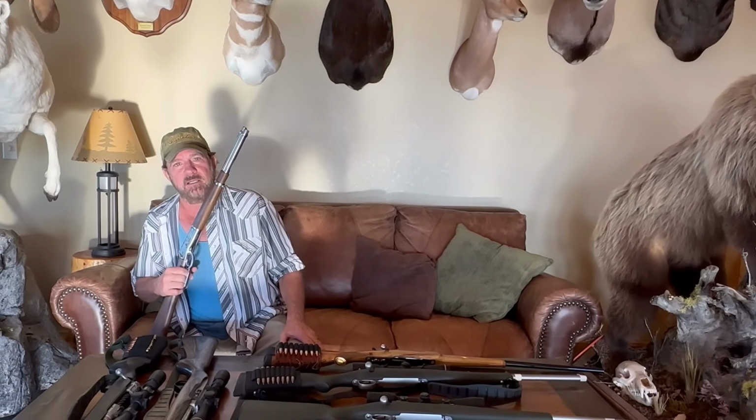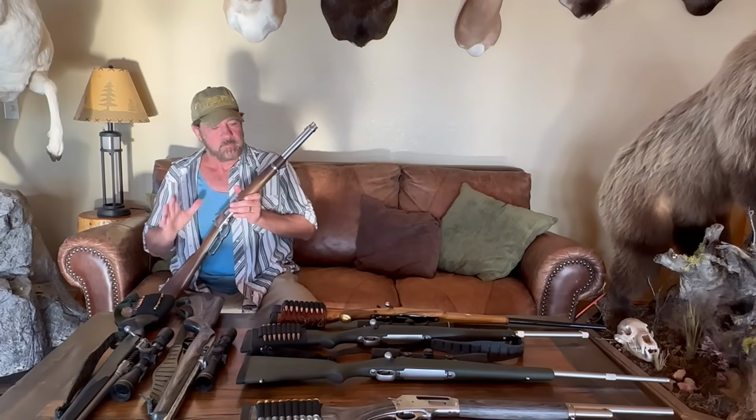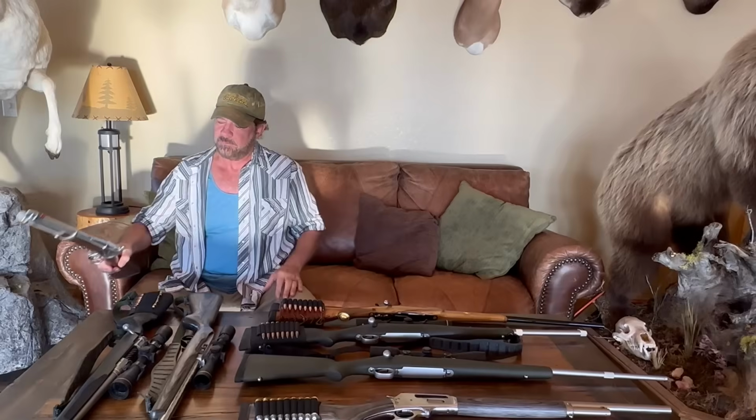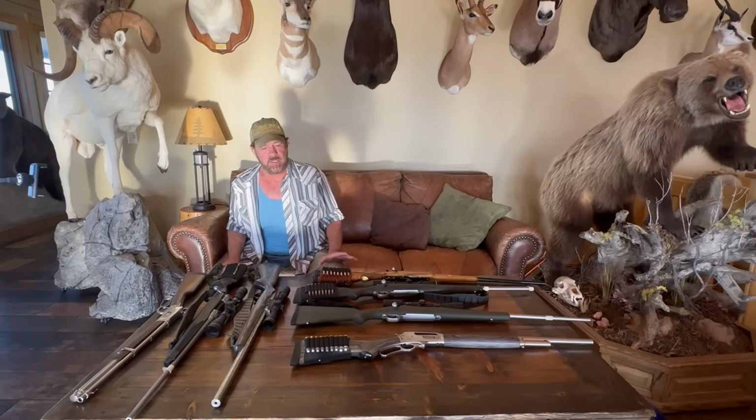Gun violence is a misnomer. Well, you know what? It's a lie. Gun violence is a lie. Let's just call it what it is. It's an intentional lie. Anyway, these are our woods bumming guns for being on the Idaho-Montana state line, on the Continental Divide, in some pretty serious wilderness. These are what we use.